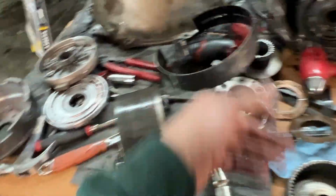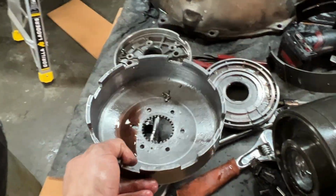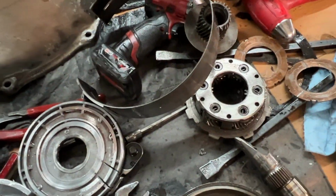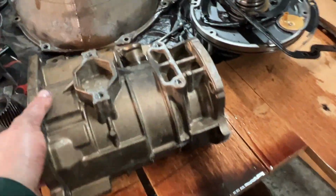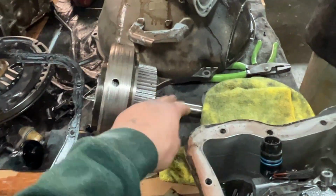So he's gonna need an overdrive piston support, overdrive piston, sun shell, low reverse drum, front and rear planet. We'll have to take apart the pump and see how bad that is. The overdrive's probably savable, like I said, forward, and then hopefully this is not welded to the intermediate shaft.